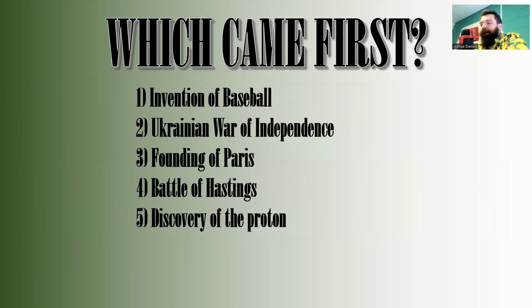Number 3, which came first, the founding of London or the founding of Paris? It was the founding of Paris. Paris was 3000 BC, whereas London was around 47 AD. Number 4, which came first, the Battle of Hastings or the Battle of Agincourt? It was Hastings. Battle of Hastings was 1066, Battle of Agincourt was 1415. And finally, which came first, the discovery of the neutron or the discovery of the proton? It was the discovery of the proton. Proton was 1917, and the discovery of the neutron was 1932.